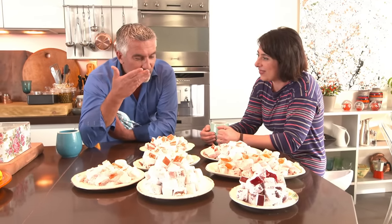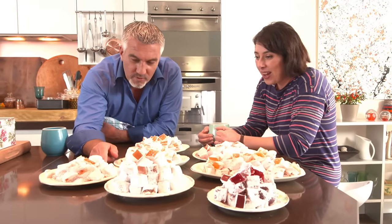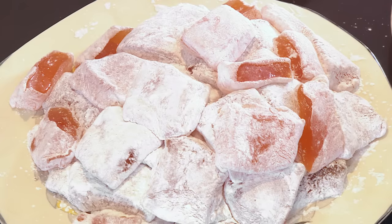Do you know what it goes well with? Got to take. Do you know what it does? Because of the sugar in there and the glucose, as soon as you drink warm tea, it just sort of melts and actually heightens the flavour. Doesn't it? Yeah, it is nice with a cup, actually. It's delicious. And which one's this one? I think that's just the rose one.